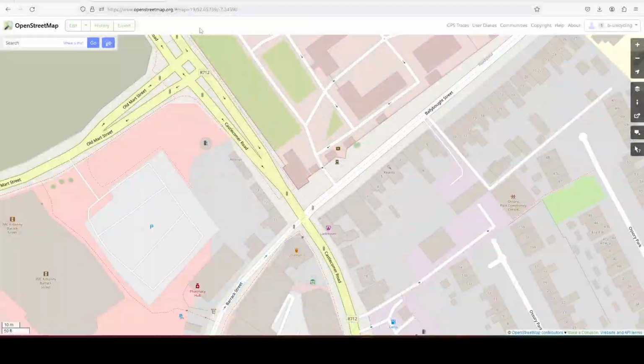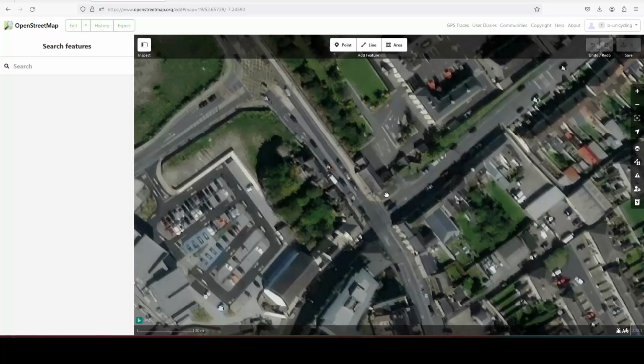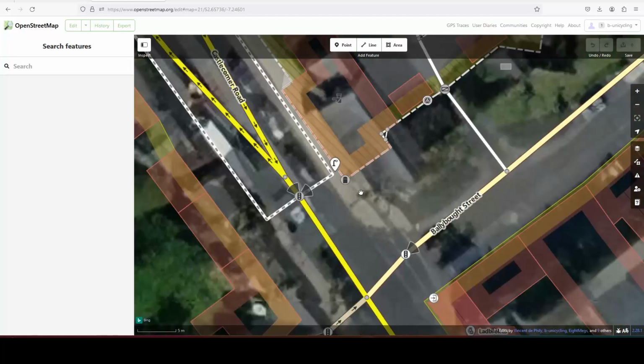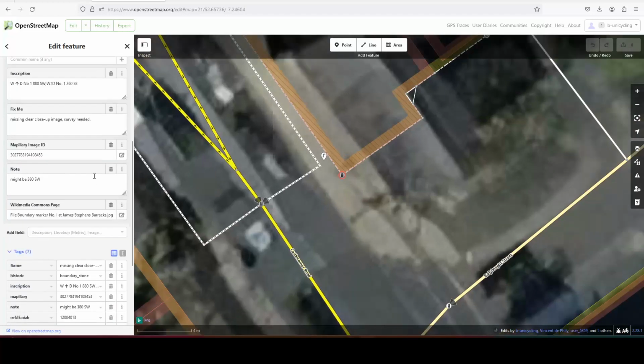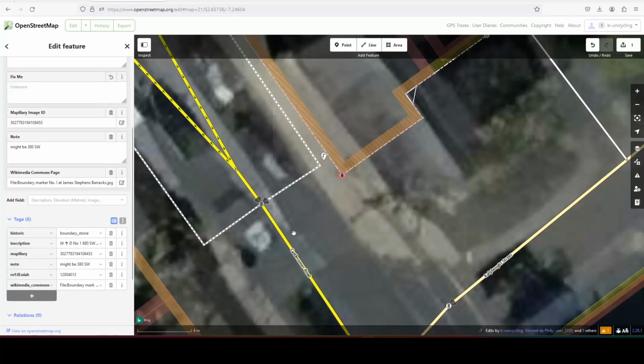Now I'm back on my computer and I've typed in openstreetmap.org. I'm logged in with my username, and this is the corner where I filmed the intro, and I'll go into the editing mode. They are not rendered, as you can see, on the map because they're just not important enough anymore. I mean, if Ordnance Survey couldn't bother to put them on their map, why should OpenStreetMap display them? But here is the cornerstone, and this is the little boundary stone marker icon, and it has a fix me request, which can be deleted now.